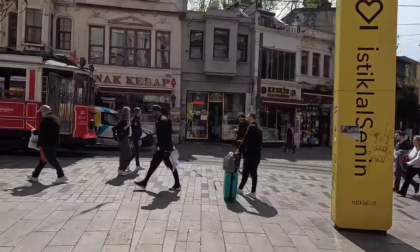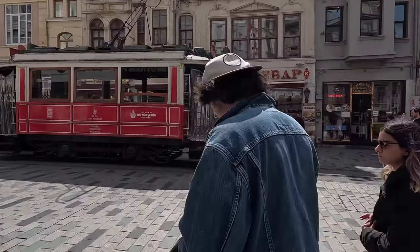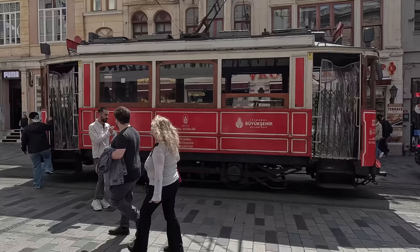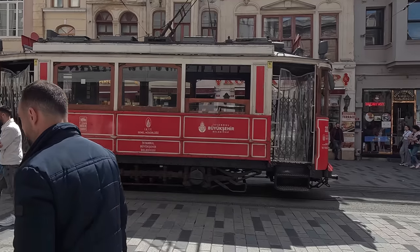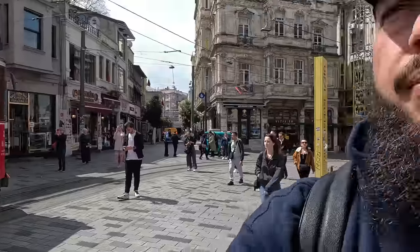Once you arrive at İstiklal, which is a very long shopping street here, you also have a chance to get onto one of the oldest trams. They're actually still functioning, but mostly tourists hop on this to get to the other side of İstiklal. A ride takes maybe 2 or 3 minutes, or a little bit longer, to get to Taksim Square.